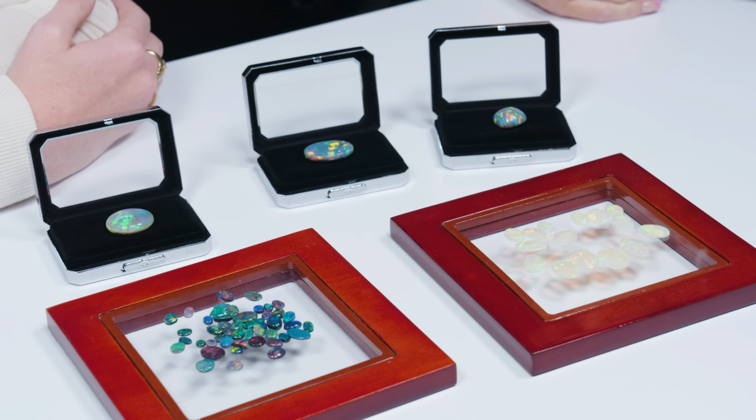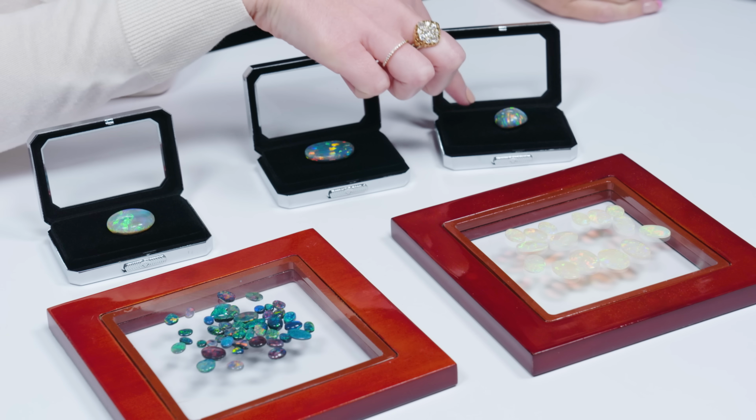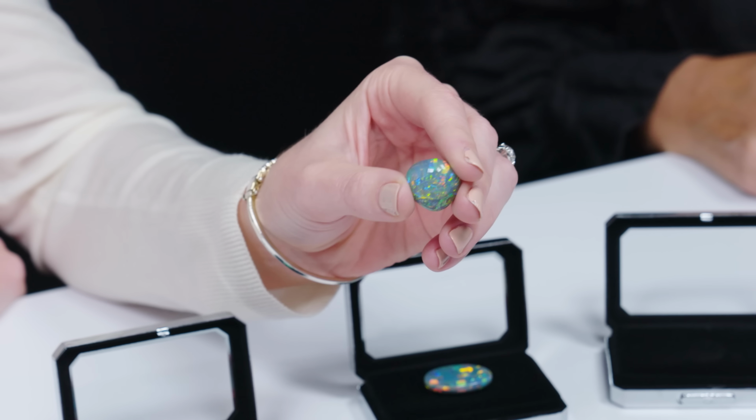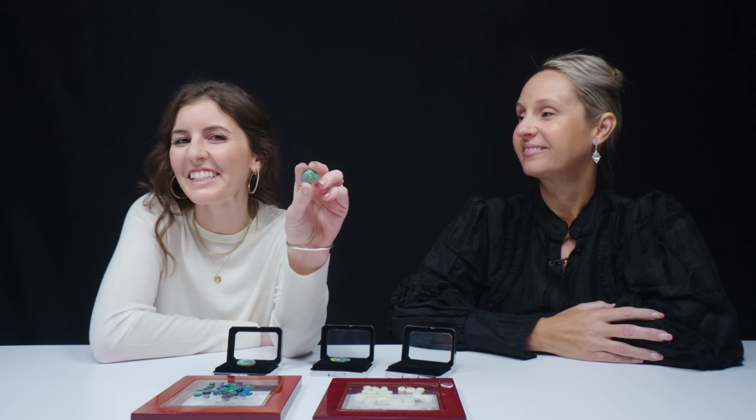So typically on this channel, we choose a favorite for the viewers to take a closer look at. I have to choose that one. Okay. I think the pattern, the play of color, but also the body color. I think it's a pretty piece. It's a great size. So take a closer look at this.